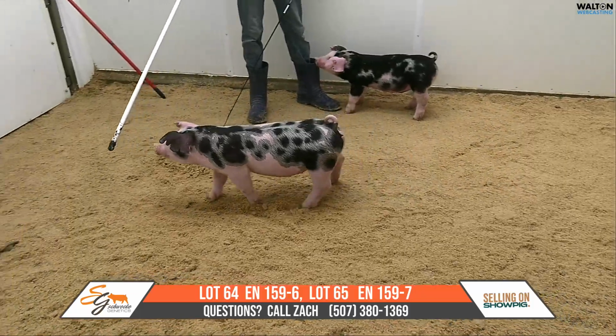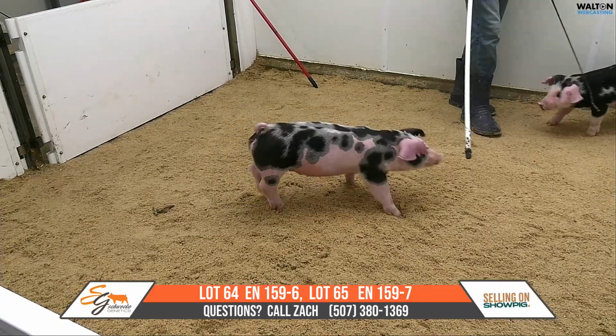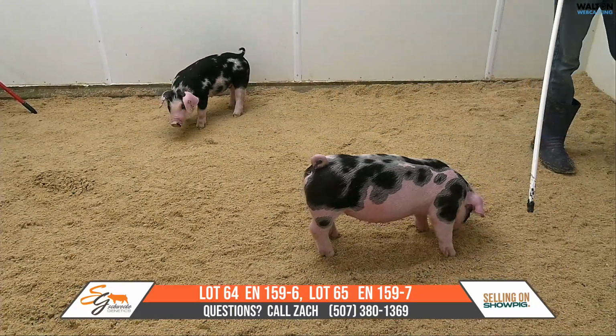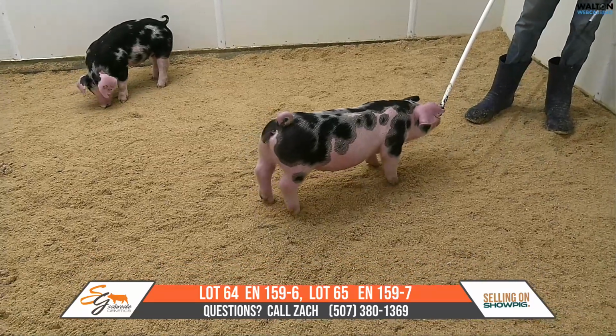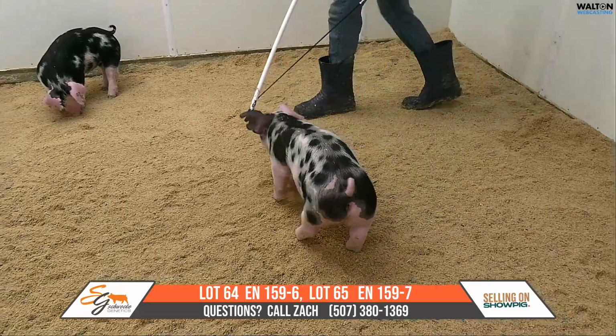Yeah, the dash 7 is just a little bit bigger framed, bigger outlined one that's still good looking and good structured. But I like that dash 6 a lot. Not taking anything away from the dash 7. That dash 6 is neat looking, big legged, big backed. I think she's got a lot of potential for a big time show.